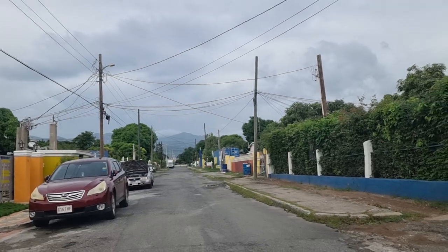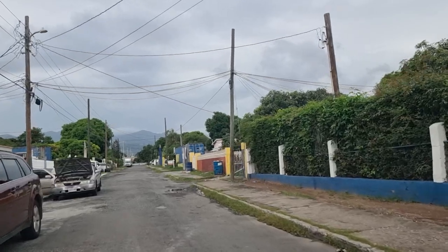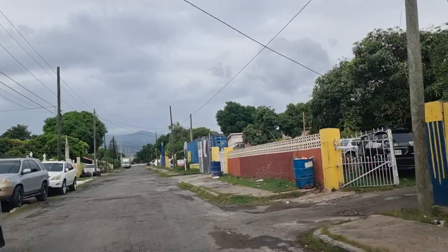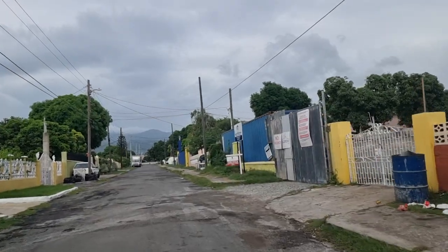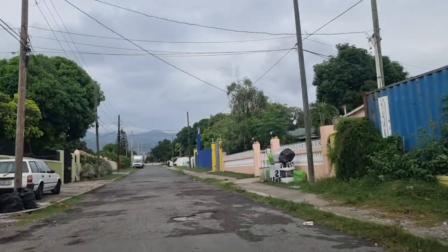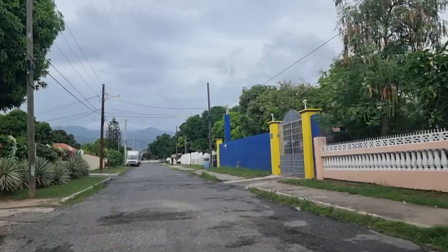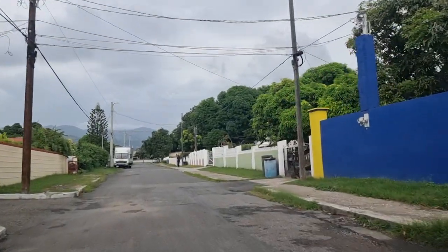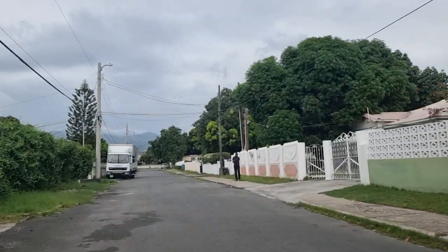Alright. Let's continue. So the apartment complex I just showed you guys probably have around 10 tenants in total, just by observation. And it seems as if an apartment complex is coming up close by. So Richmond Park is where we are today. Another community drive for you guys.